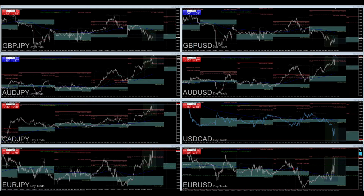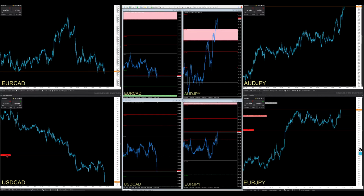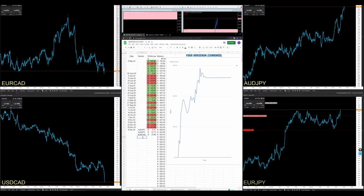Okay, so I am taking a day trade alert. Go ahead and move up my stop. Check out the Four Horsemen. There we go. Let's go ahead and remove that, and we'll mark it down in the books. $17.88 USD CAD. That's a bummer. It's a real bummer.